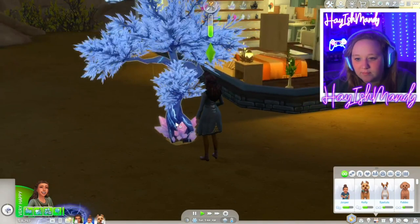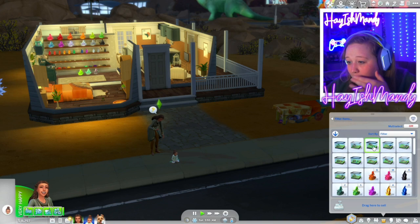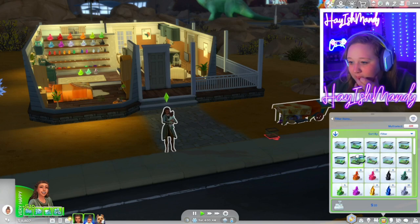Water research. I did just get a new frog, right? Or is it a duplicate of another frog I had? Alright, I think I got a regular leaf frog. Dang it. I messed that up. Dang it, I messed that up again!